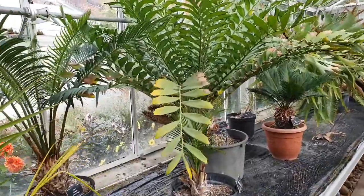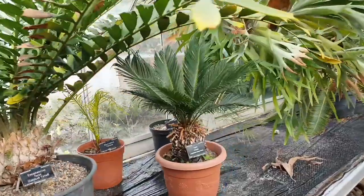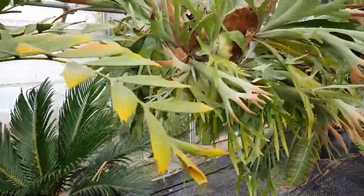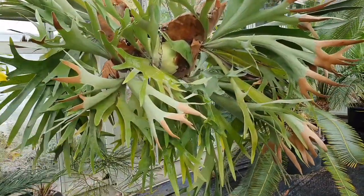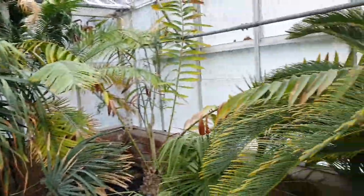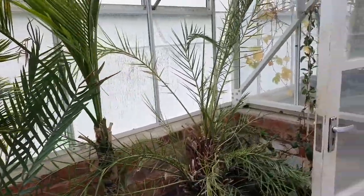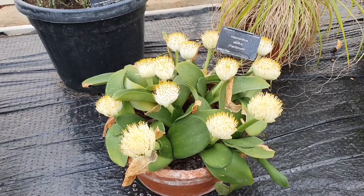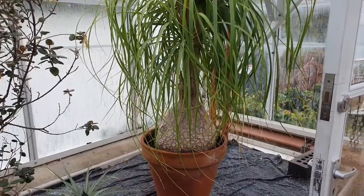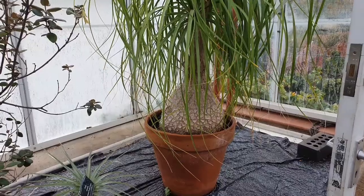Fantastic collection of ferns in here. Encephalartos, we've got the cycad. That's one that has male and female on separate plants. We've got the stag's head fern, Platycerum bifurcatum. So a very nice collection here of cycads in particular, which looks great. And this is sometimes called the paintbrush plant. Can you think why?